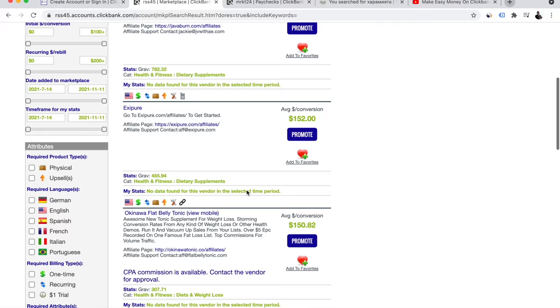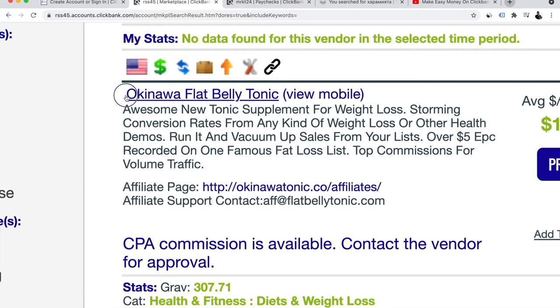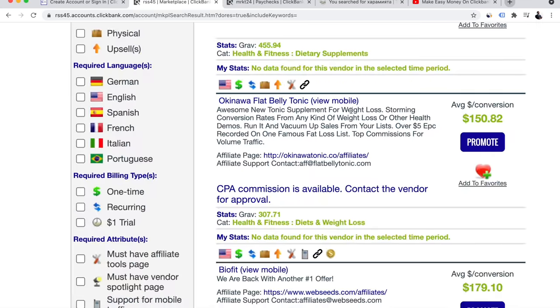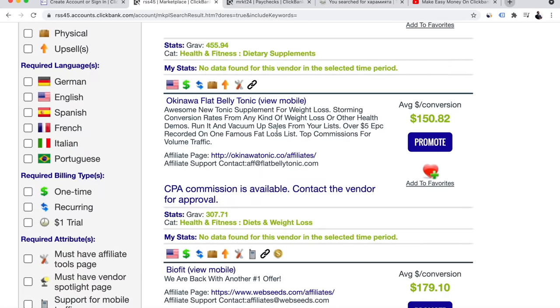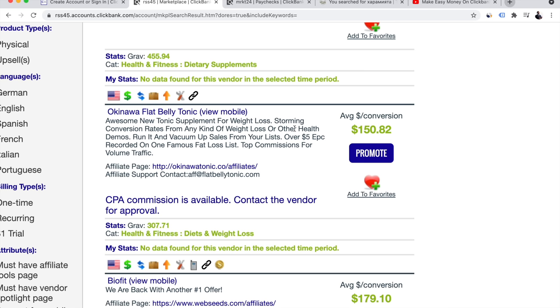For example, let's take this offer right here. This is called the Okinawa Flat Belly Tonic. This is an offer for people who want to lose weight drinking some Japanese tonic. I'm going to show you more in just a second. But what I want to show you here is for those of you who are very, very new to the channel, because I know some of you fellas are already familiar with me and what I do.